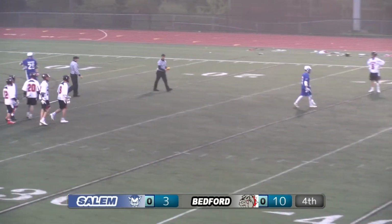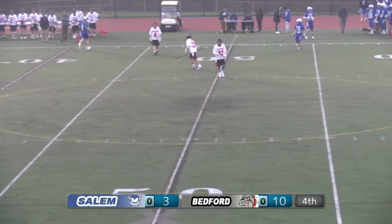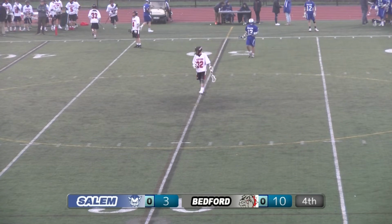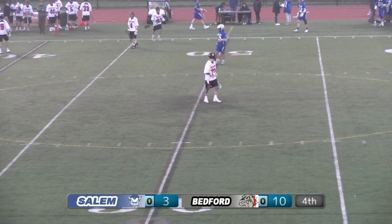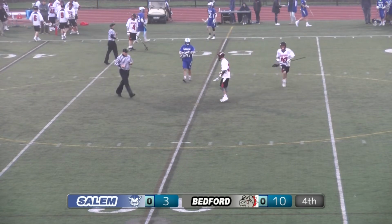1.5 minutes left. And we have a flag. I missed a flag. Oh, and it's being waved off. Never mind. So it looked like we had a flag. It was waved off, and Bedford takes a 10-3 lead with 1:33 left, and they're starting to build on that lead. Yeah, Giroux seems to be feeling it today.